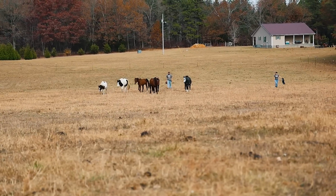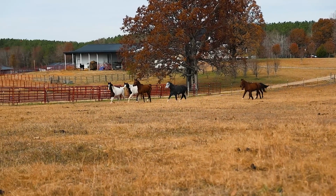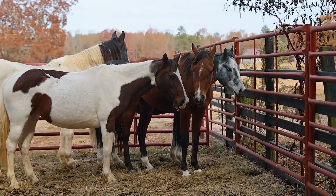So we had to bring up the 10-acre pasture too. We do have Todd coming out on Thursday to do some riding evaluations, kind of see if these horses are broke to ride. So to make it easier on us, we decided to bring them up today instead of waiting until Thursday morning to try to get everyone up. We're just kind of getting ahead of the game on this one.